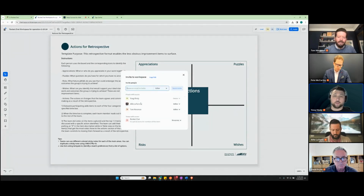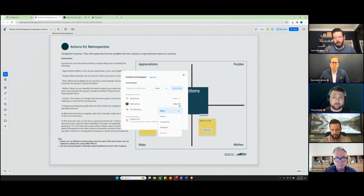So we can see all the different users. So when I spun up the Bluescape workspace, we have a couple of users that already have access. If they didn't have access, they would let me know. I can come back through here. I can change the level of access they have. I can obviously remove them. I can also invite others.